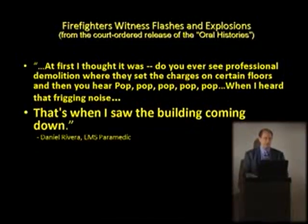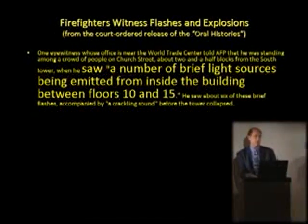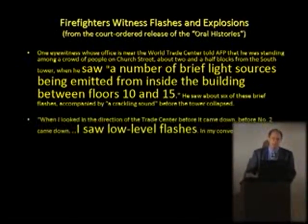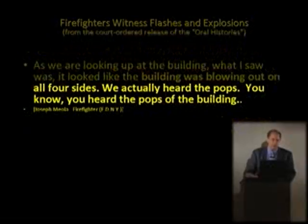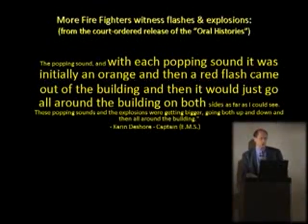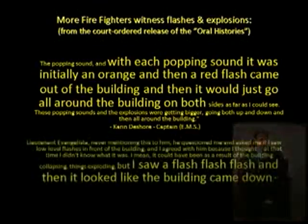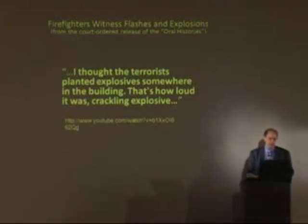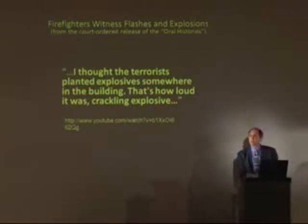That's when I heard the building coming down. Saw a brief number of light sources being emitted from inside the building between floors 10 and 15. I saw low-level flashes. We actually heard the pops. You heard the pops of the building. It was blowing out on all four sides. With each popping sound, it was initially an orange, and then a red flash came out of the building. Then it would just go around the building on both sides. I saw a flash, flash, flash, and then it looked like the building came down. I thought the terrorists planted explosives somewhere in the building. That's how loud it was, a crackling explosive.